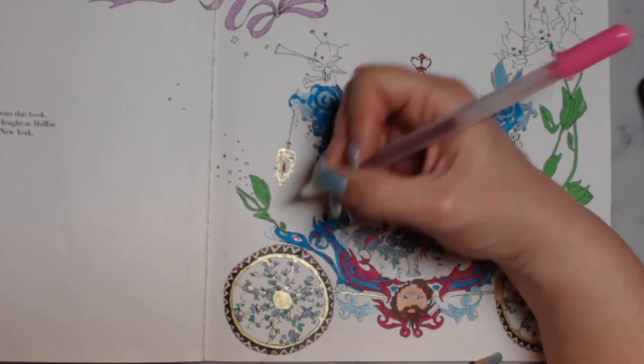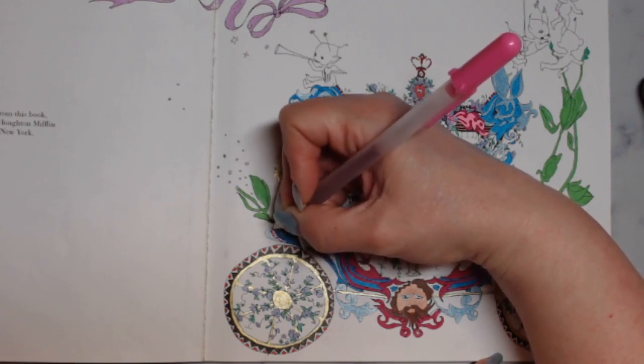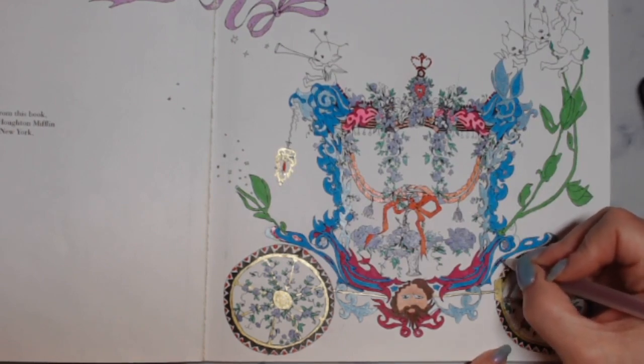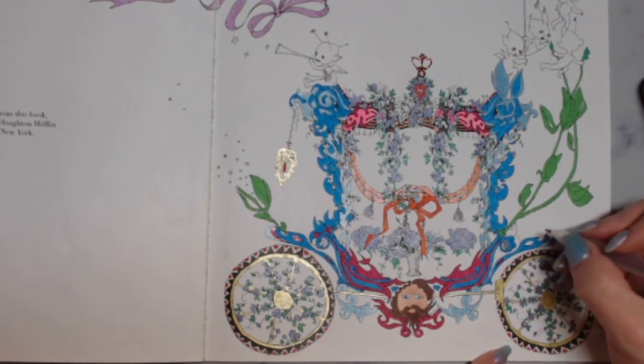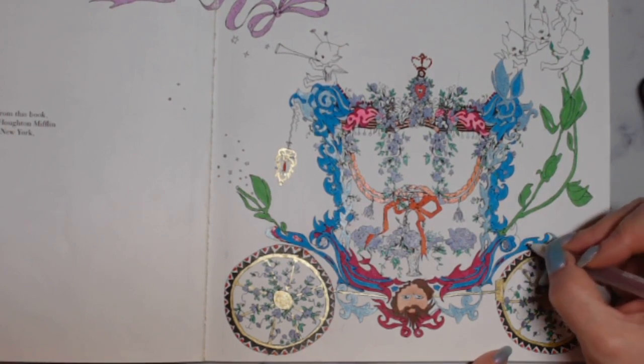Oh my gosh, I just went out of the lines. My hand is like, why don't I have a steady hand? Some days I do and some days I don't. Makes me mad, makes me mad.